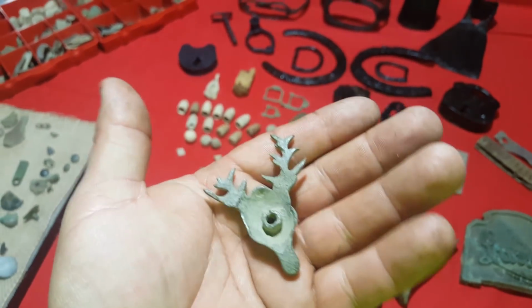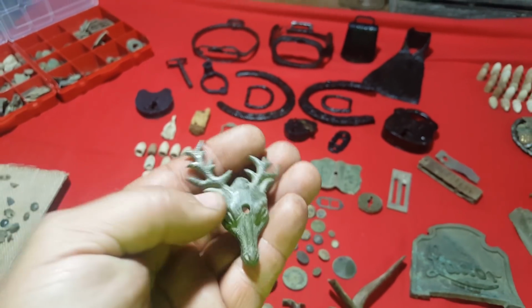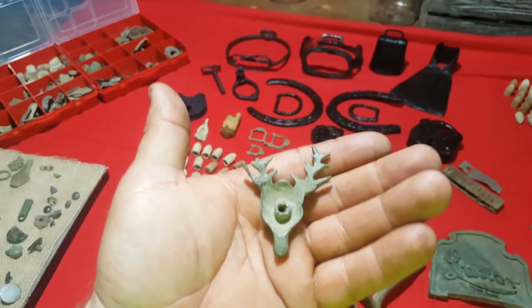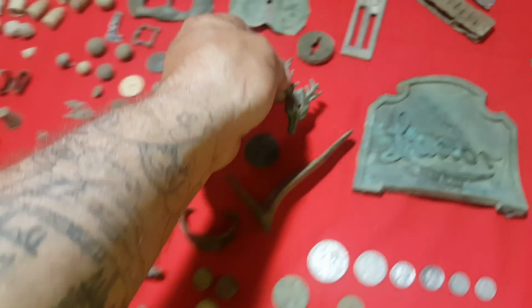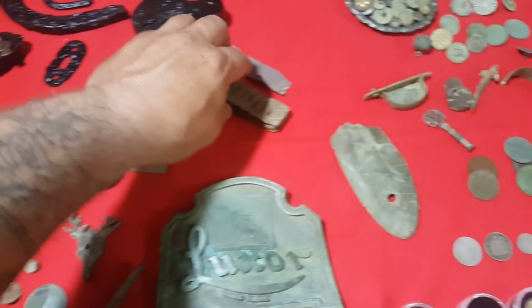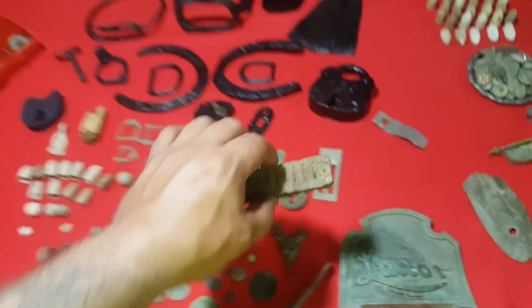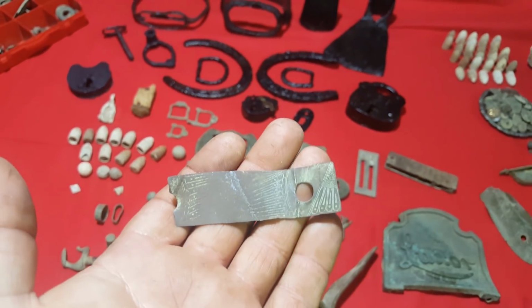That's awesome. We still haven't figured out what this goes on. I believe it's furniture. It goes like on the center piece of the back of a chair. I got you. Top. Yep. It's got that one hole in it. Yep. Harmonica reeds. Normally you find parts of harmonicas, but Brett found a whole one this year. And this is actually a cover that goes over a harmonica.